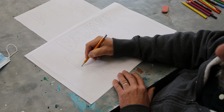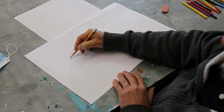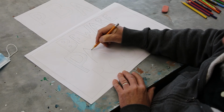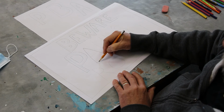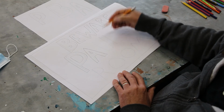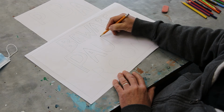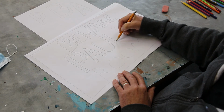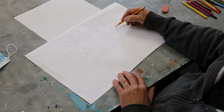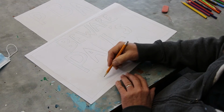Let's see if I can get this done quicker. I hope you're working along with me. Make sure that you get your name. You can do anything that you want, but make sure that your name is on this poster, right? What you're doing is you're announcing to anybody that's going to walk in that room that that's your room. Leave my room alone. There we go.